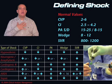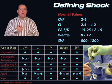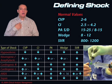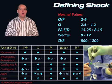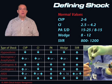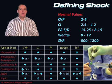Remember when we said cardiac output was driven by three things? It was driven by heart rate, and then the three things that go with heart rate: preload, afterload, and contractility. If I don't have enough preload, that's going to decrease my cardiac output. So when we're in hypovolemic shock, not only is our CVP going to fall, our cardiac index is going to fall too. Our PA pressure and wedge pressure are also measures of pressure, and if there's not enough fluid to go around, both of those are going to be down.